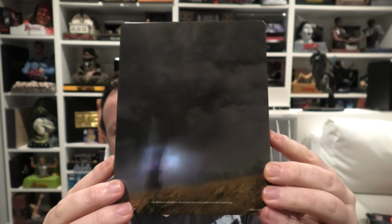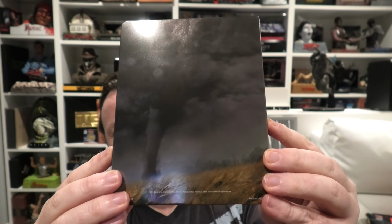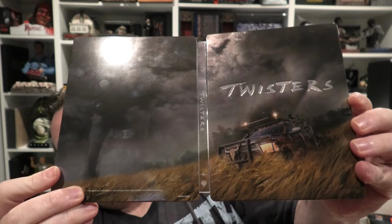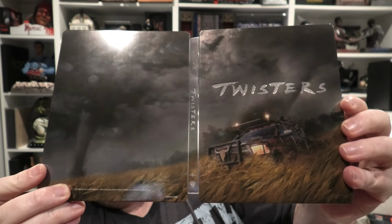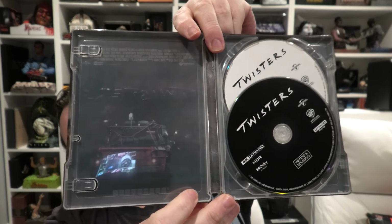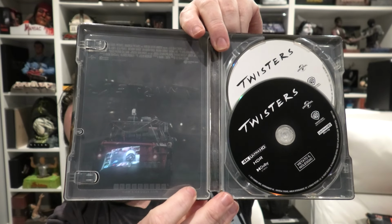And when you turn it around to the back, it's one of those Steelbooks that forms one picture. And as you can see, you get another tornado there. So I will open the Steelbook up in full and let's just have a look at it. But there you go. Yes, if you're big into your Steelbooks, I definitely recommend looking into this one. Absolutely beautiful. And that's the inside of your Steelbook. You got your Blu-ray and your 4K disc.